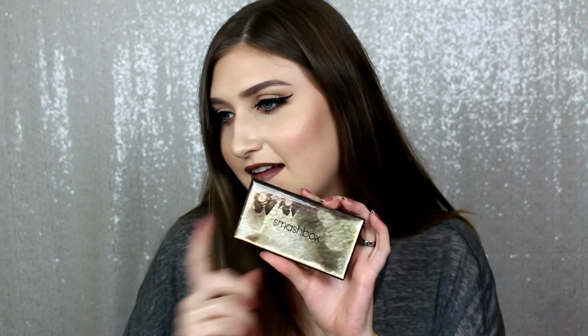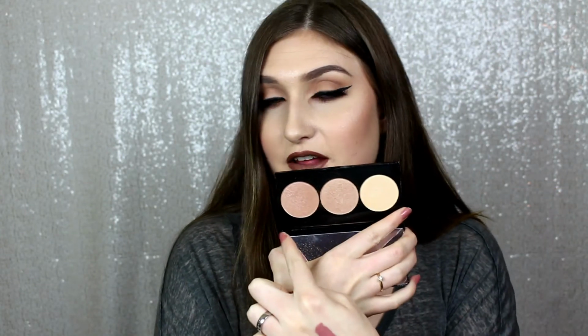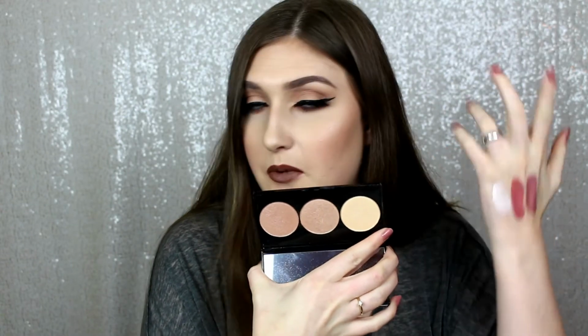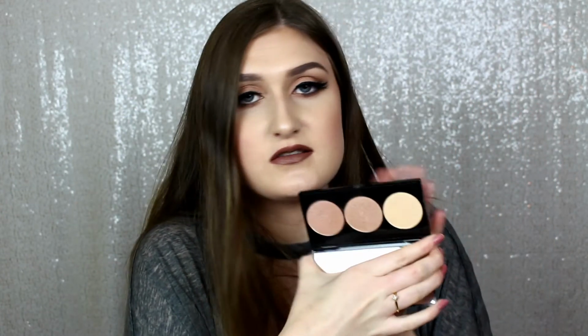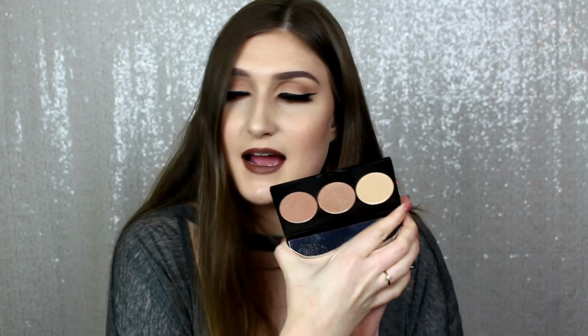But then Casey Holmes came out with her highlighting palette, and I'm just in love. I use this so much since I got it. I use all of the colors. I didn't think I was going to be able to use the last shade right here, but I do. I just use all of them. I don't have it on today, but I literally use this every day now. Either this or the Makeup Forever is what I have on all the time.